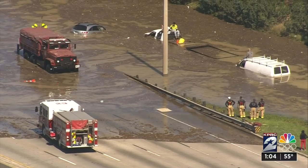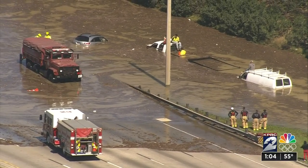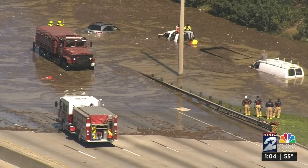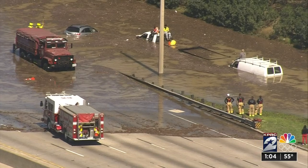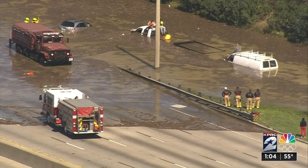Again, all 610 East Loop main lanes completely underwater, and we do know that this water has seeped into other surrounding neighborhoods, including Clinton Park. We're getting reports of people dealing with flooding in their homes in that area. Harris County Sheriff's Office, Houston Police, Houston Fire, all responding to this situation.